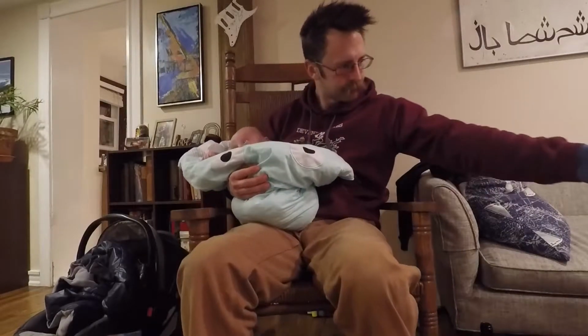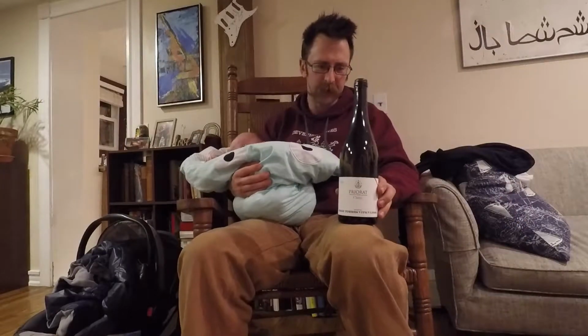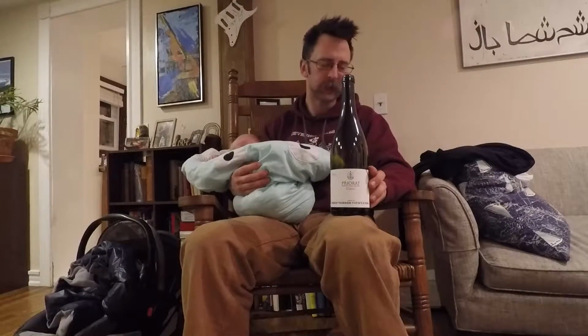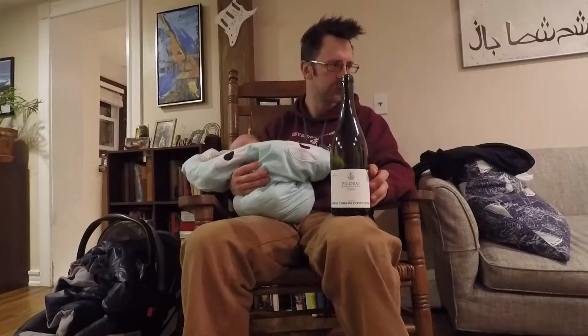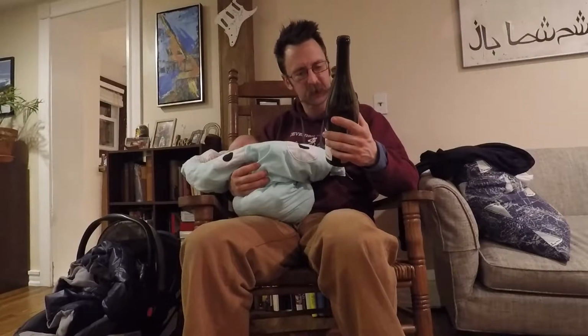Anyway, point is, this is delicious. This is very fun, fresh, with great presence, well balanced. Priorat that almost in a way reminds me of substantial Pinot Noir, like the balance of fruit and rock in it. It's kind of crazy.